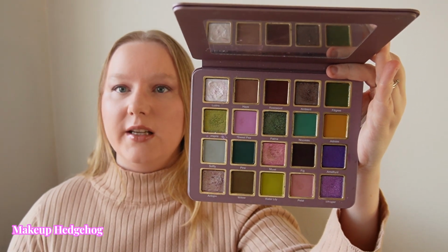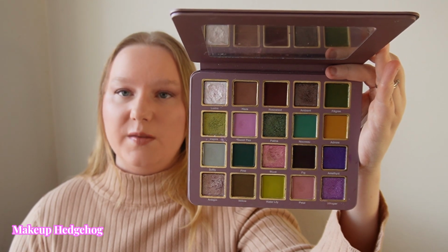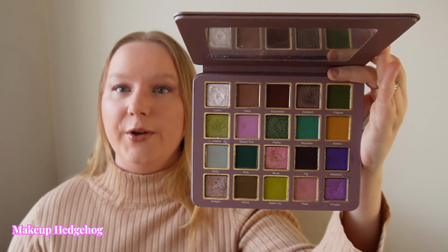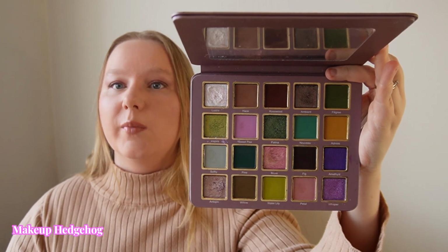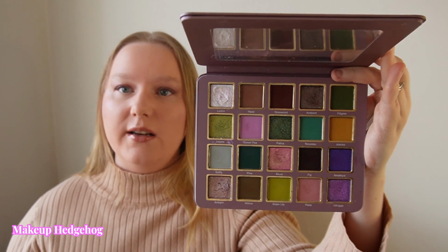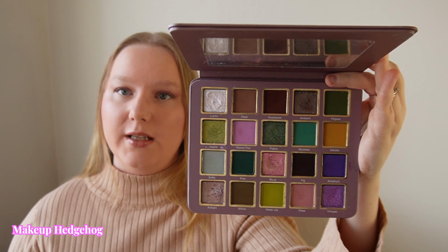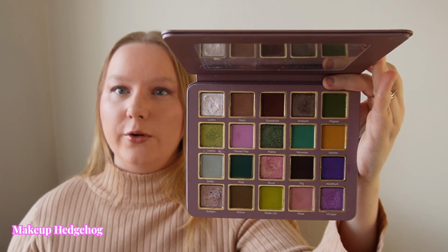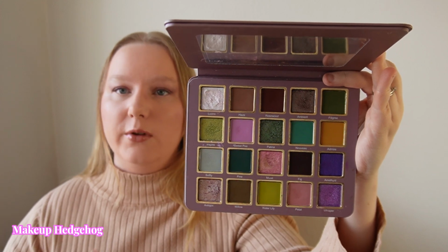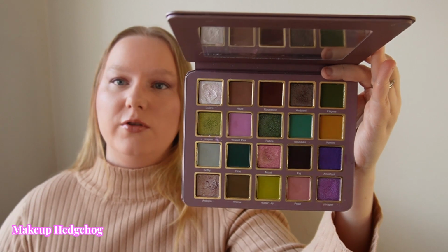This obviously doesn't have the newest multi-chrome formulas that they have included in their palettes, especially the ones launched during this year. But for me, this is again a beautiful palette. It's a bit neutral leaning, but then you have some beautiful greens, some pinks, some purples. Now they do have true neutral palettes in their collection, but before those, I think this was the most neutral leaning of all the palettes they had. And I do think this is still a good palette.